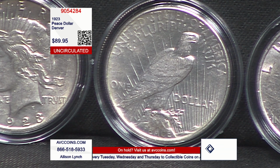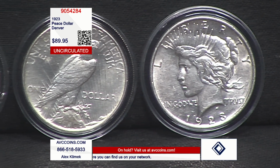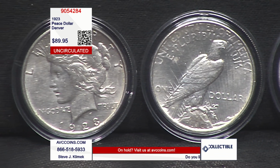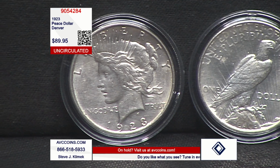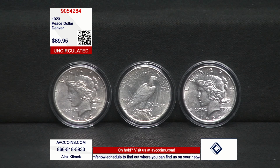So the reason I brought up the fact that the design changed and the design details are a little flatter is that with that flattened out design, they didn't grade as well. If we look at NGC's population reports for the last 30, 40 years, we'll find the numbers are very, very low, and they populate all grades. So we're looking at the total universe of 1923 Denvers that they have seen since they started grading the Peace dollars. Now we have a mintage figure of 6.8 million, the total universe of coins made out of Denver in 1923. By the way, it's the lowest minted coin that year.